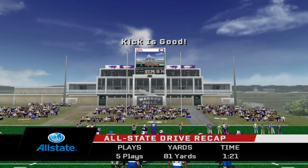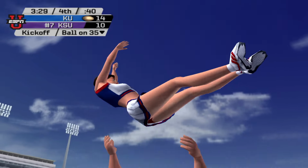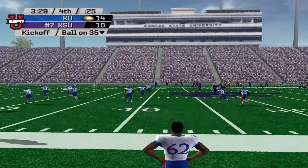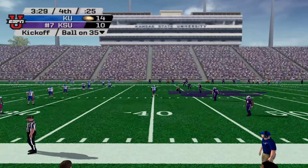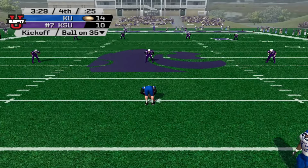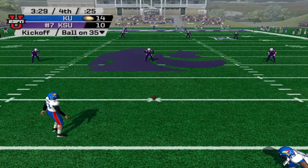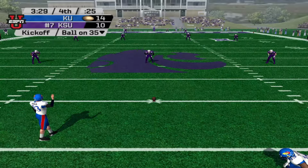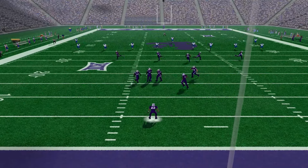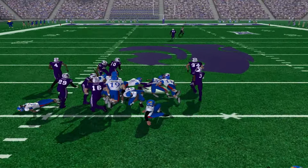He hits the PAT. So with just over 3 minutes remaining in the fourth quarter, the score is Kansas 14, Kansas State 10. Looks like they're ready for the kick. Back deep to return. We should have a return on this one. Vaughn has it at the 5. At the 30. He's hit and got away.